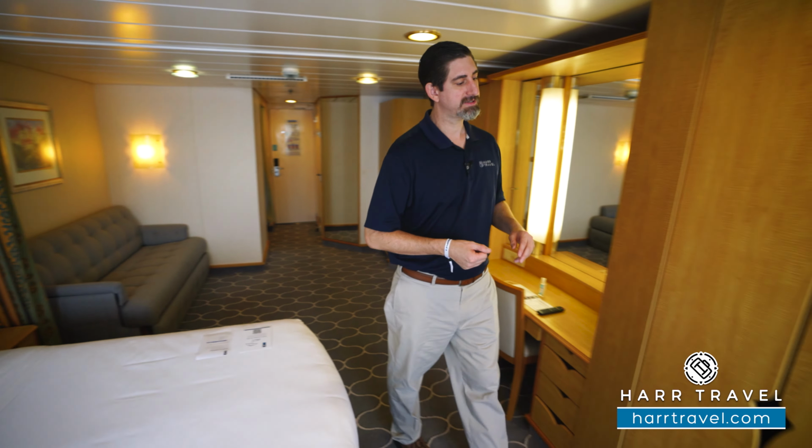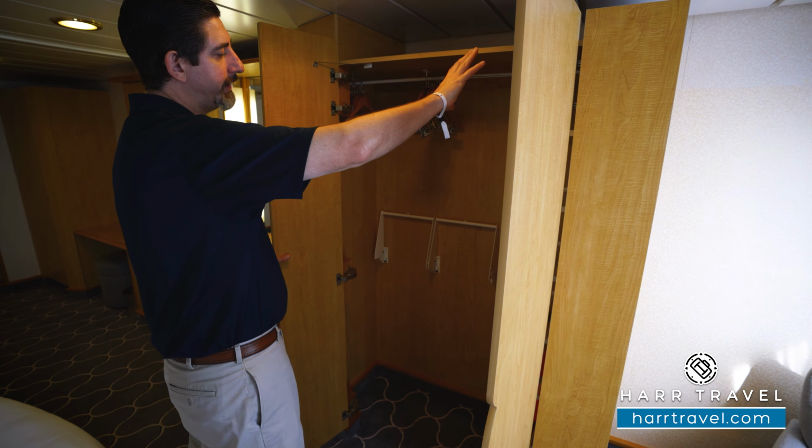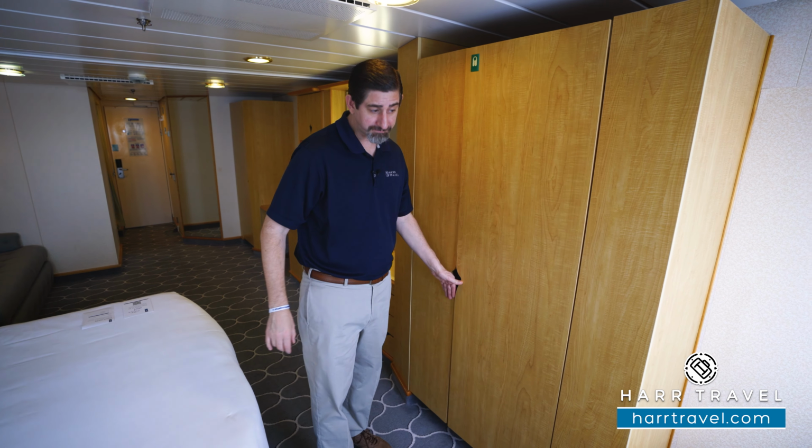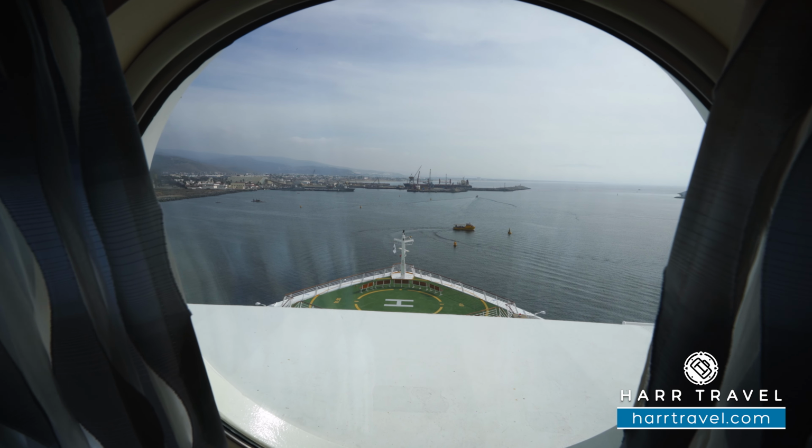Now, directly across from the bed, you're gonna find more storage here. So you've got hanging storage all the way across, shelves up and down. Those will pull down for 2 more sets of hanging storage and then a little bit up above as well. You've got a reading chair tucked here in the corner with an ottoman, and you're gonna have 2 forward-facing windows.